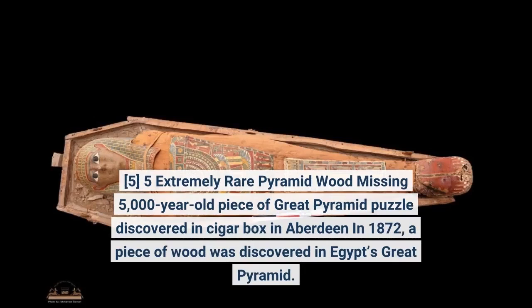5. Extremely rare pyramid wood. 5,000-year-old piece of Great Pyramid puzzle, discovered in cigar box in Aberdeen in 1872. A piece of wood was discovered in Egypt's Great Pyramid.